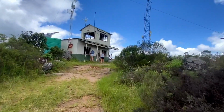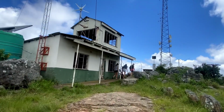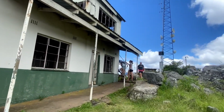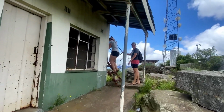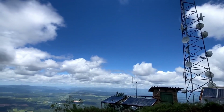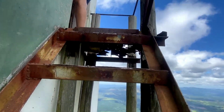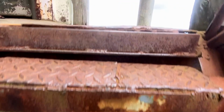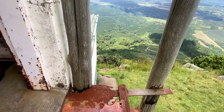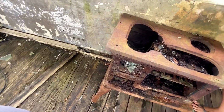Okay, at the lookout, the old fire lookout, as you can see, it's a bit abandoned. Not much going on here, no glass in the window frames anymore. Nobody sitting watching anymore. These stairs are a bit dodgy, rusty, as you can see. So there's the floor. Is it good? What was it? An old coal stove that's been left behind here.